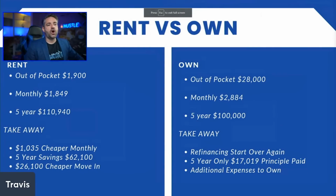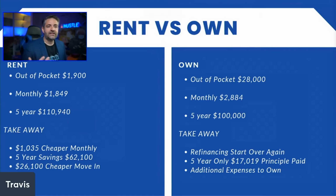So here's our rent versus own basic breakdown. You can see on the left, the out-of-pocket expense to rent a house is basically 1 month of security deposit. So in this example, out-of-pocket to rent is $1,900. On the right, to own, $28,000 out of pocket. Now the monthly payment to rent is only $1,849. To own, $2,884, so much higher monthly payment. If we paid rent for 5 years, essentially we're wasting $110,940 on rent. If we own for 5 years, we're wasting a similar amount of money, $100,000 in just interest payments.